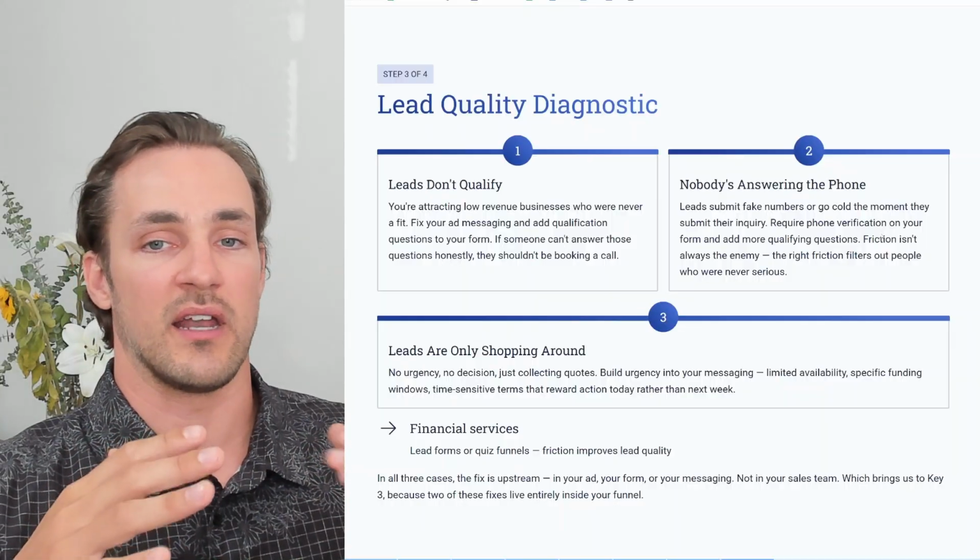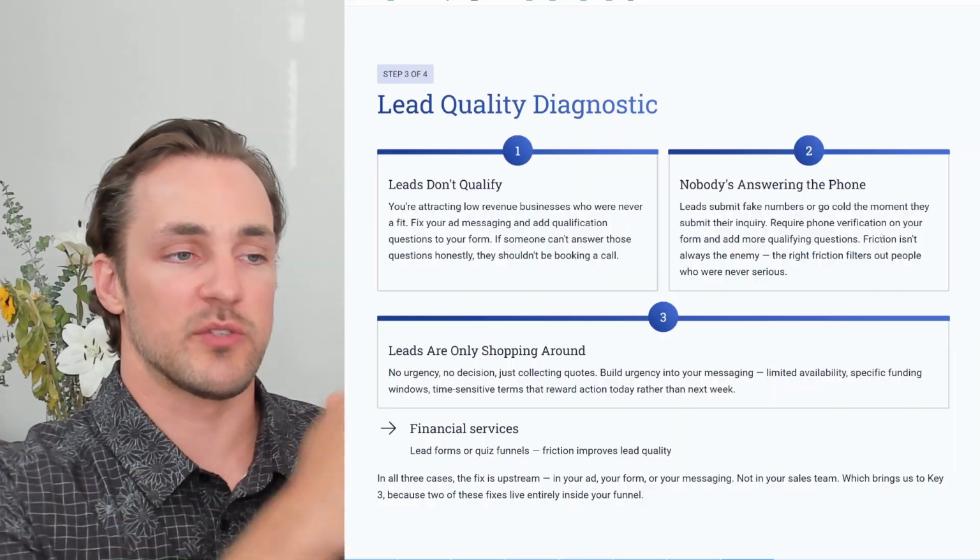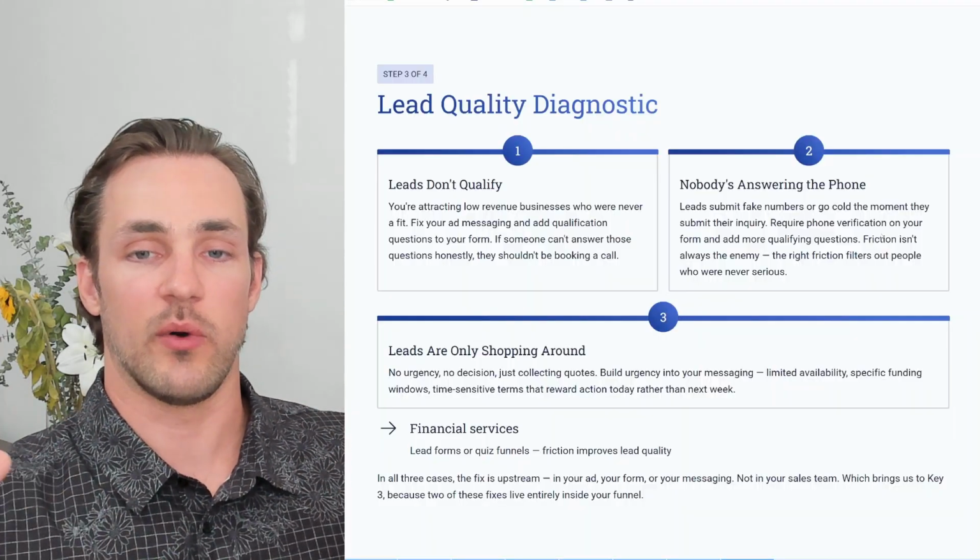Friction, though, is not the enemy. You want to include the right amount of friction. That's the key. This will filter out people who were never serious or were not qualified in the first place.